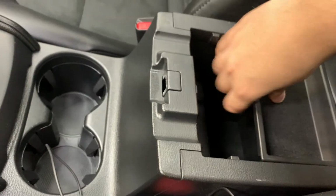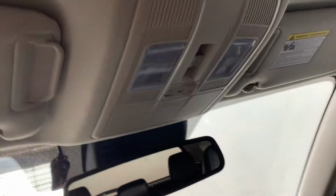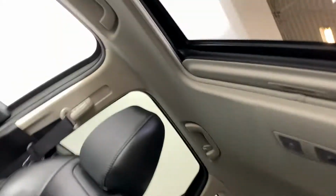Then we have a 12 volt on the other side as well. Go ahead and put that tray back in. Then up top, we do have your auto dimming rearview mirror, dome light controls, and then your sunroof control for the sunroof above the front passengers.